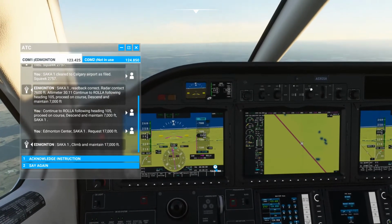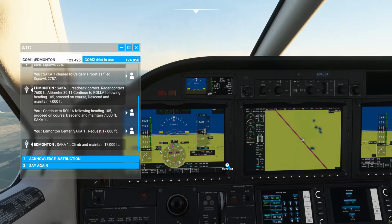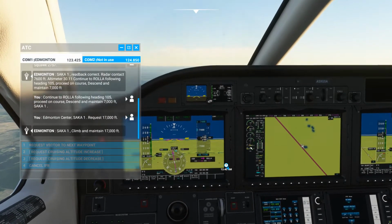Geez, this is really bumpy. Yeah, we got a 44 knot crosswind here.